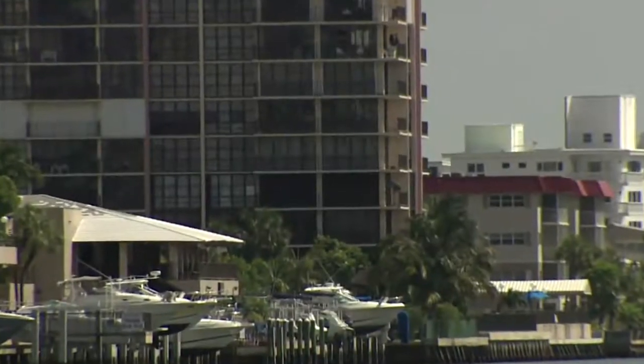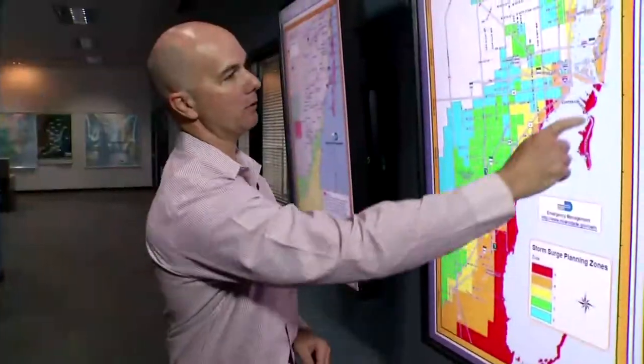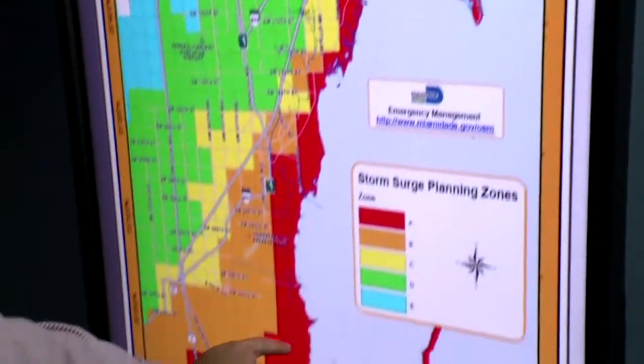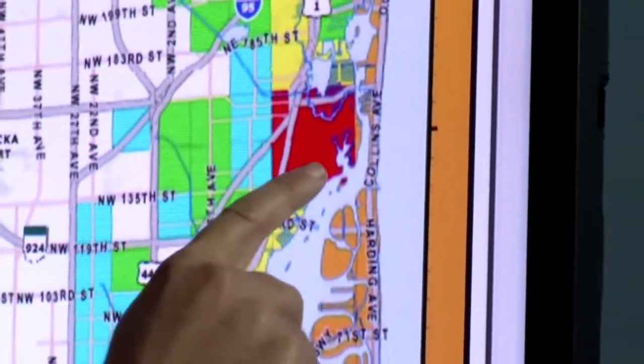If you live in Miami-Dade County, we've got A, B, C, D, and E storm surge planning zones, so let's break it down. Zone A is our red zone. That includes the tip of South Beach, Virginia Key, Key Biscayne, and the coastal area of the county along Biscayne Bay. This area up here by the Oleta State Park, there is a potential for storm surge.